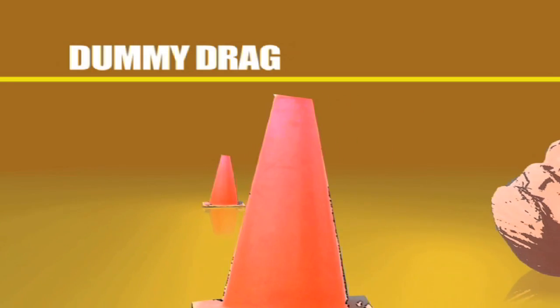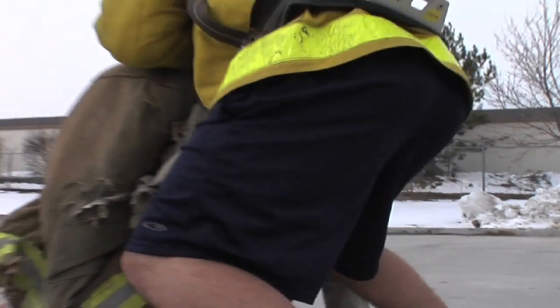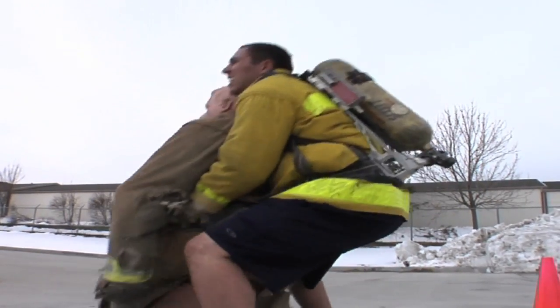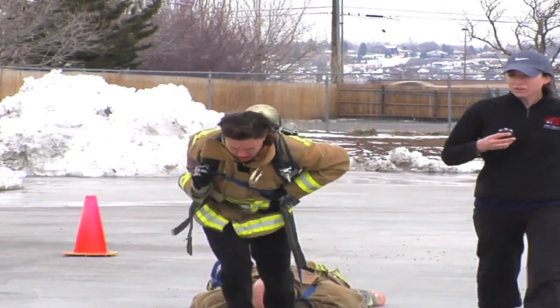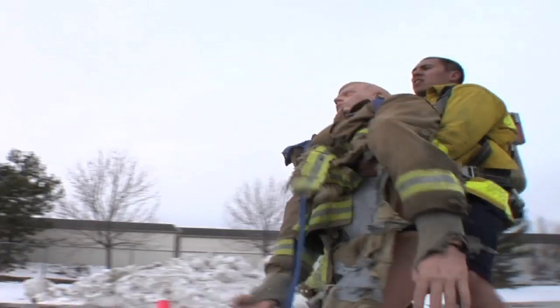At the end of station 4, you're going to lay down the nozzle, not throw it down, and you're going to transition to the dummy drag. And the dummy, you have choices. When you get up to the dummy, you have a choice to pick the dummy up, or you have a choice to drag the dummy. And really, it's any way to get the dummy from point A to point B, which is 75 feet apart.